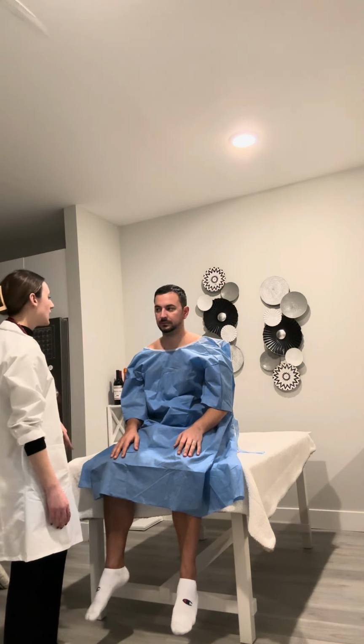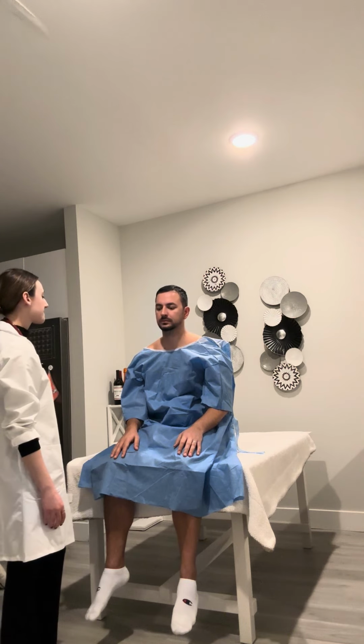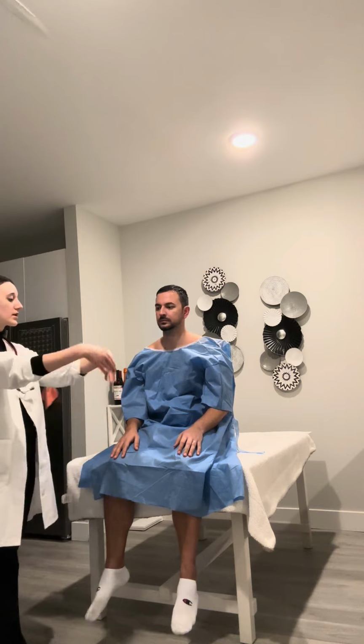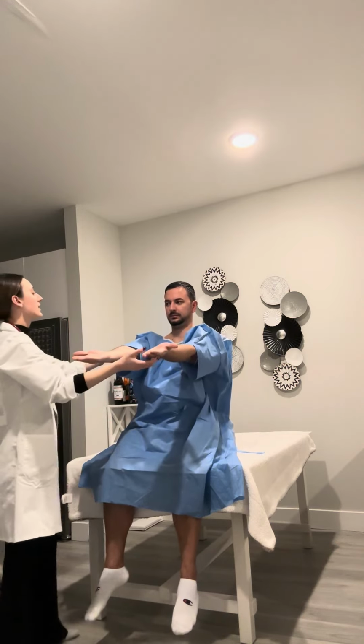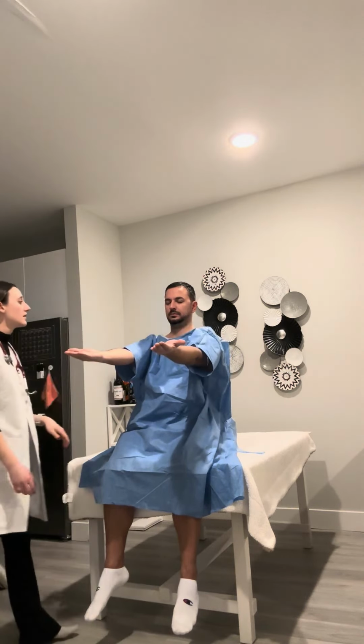Okay, very good. Now we're going to move on to your motor part. So we're going to check for your upper extremity drift. You're going to place your hands with your palms facing up. You're going to extend them outwards, and then you're going to hold them in the air for 10 seconds. You're going to close your eyes. Okay?